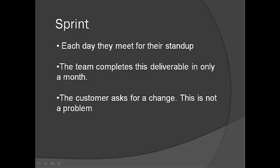Okay, so now the sprint. The team is energized and they get started on the work right away. Each day they meet for their stand-up, which keeps them on track, but it's so brief it doesn't interfere with their work. Even better, each team member knows what the other team members are doing, and they even know what the other team members need. If they can help out, they do. If it's a larger obstacle, they bring in the Scrum Master, and the Scrum Master helps them out.